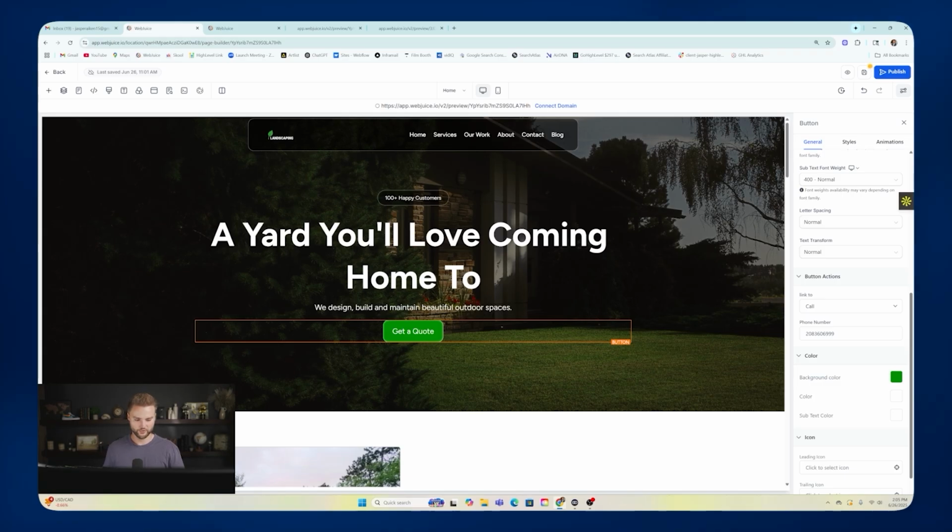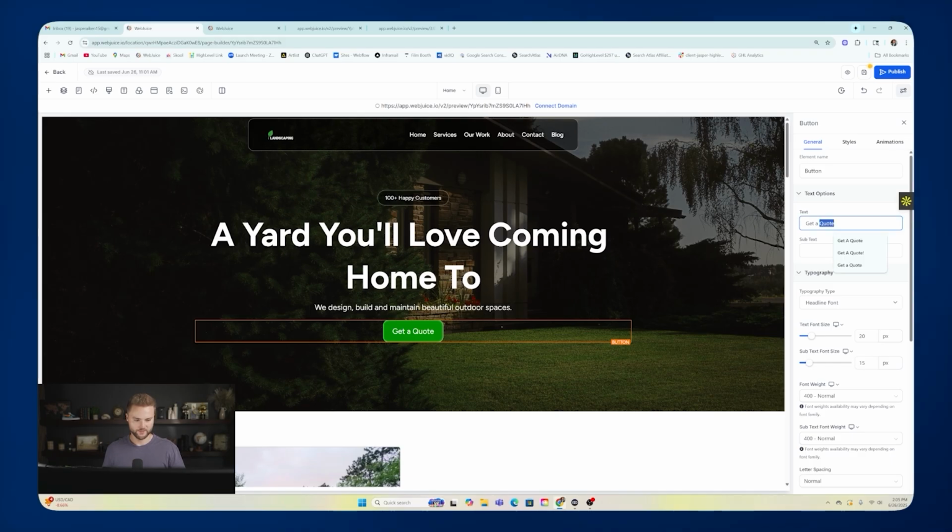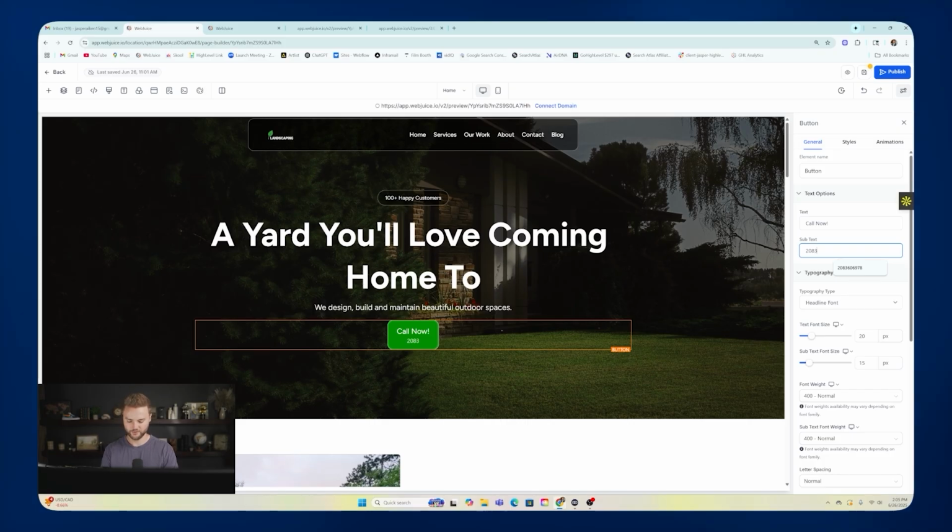Whatever phone number you put here, when people click on this, it'll call this number. So we would want to change it up here at the top. Instead of get a quote, you could say call now, and then you could do subtext with the phone number as well. You can create a button like that. You could also put the button up here somewhere. I just already had this one, so it was easy. Whenever people click on that button now, if they're on their mobile device, on their iPhone or Android, it'll just call that business right away. The AI receptionist will pick up, chat with them, answer questions, and help them however they can.